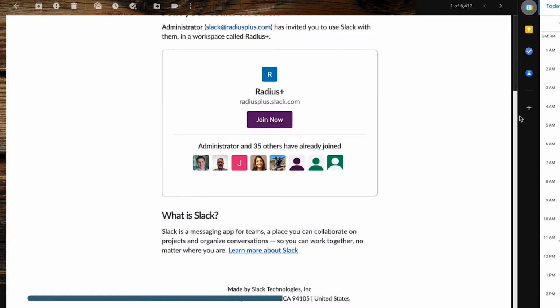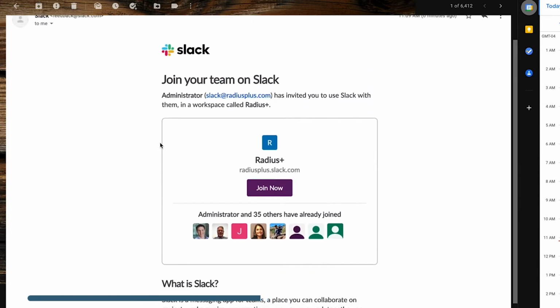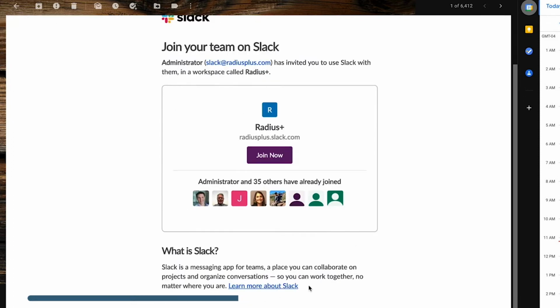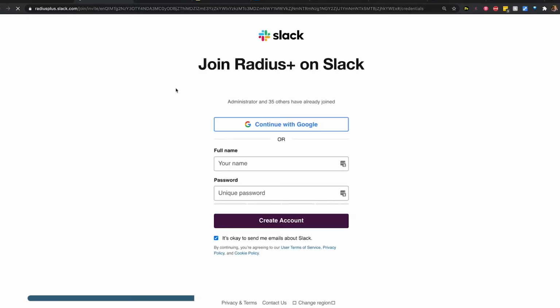It is actually from feedback@slack.com. Feel free to check your spam folders, but this is where you join the Slack application tool. And a little link about how you can learn more about Slack. So go ahead and click the Join Now button, and this will direct you to a page where you can create an account and sort of set up your Slack profile.